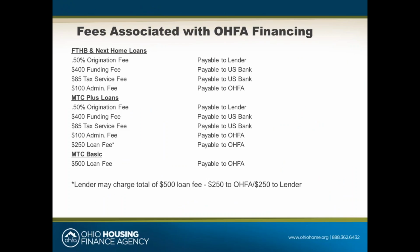Okay, so fees. Everybody wants to know how much it costs, and it's a good question. Our fees are for the first-time home buyer and the next home loans. We allow a 0.5% origination fee to be charged, and that is part of the compensation. That's your fee, payable to you. We don't allow you to do more than 0.5%. So if you don't charge it, that's just compensation you don't get. So it's up to you, but you can charge a 0.5% origination.